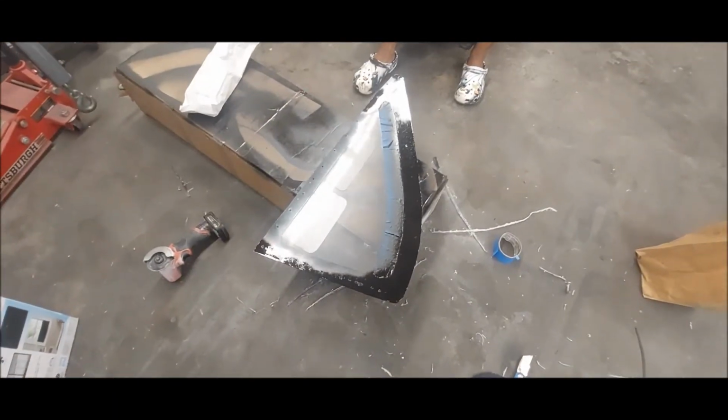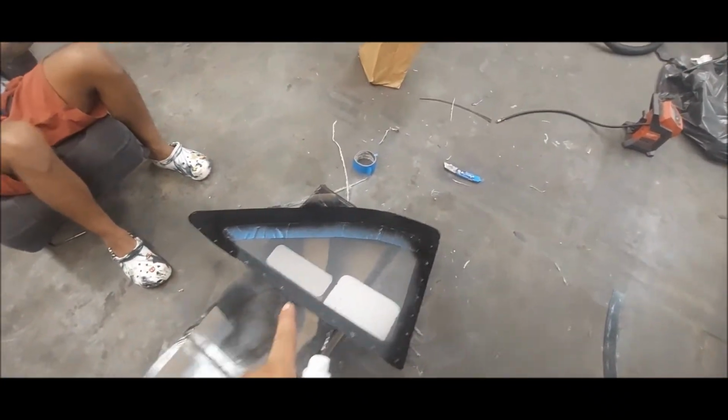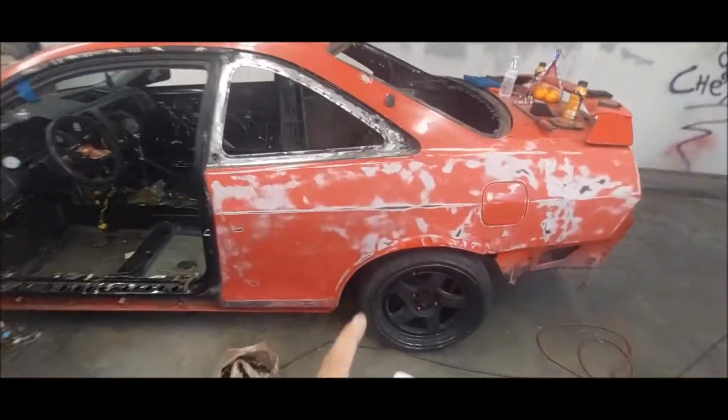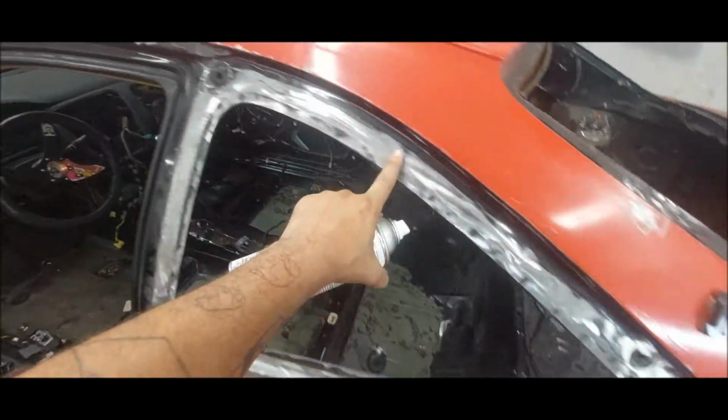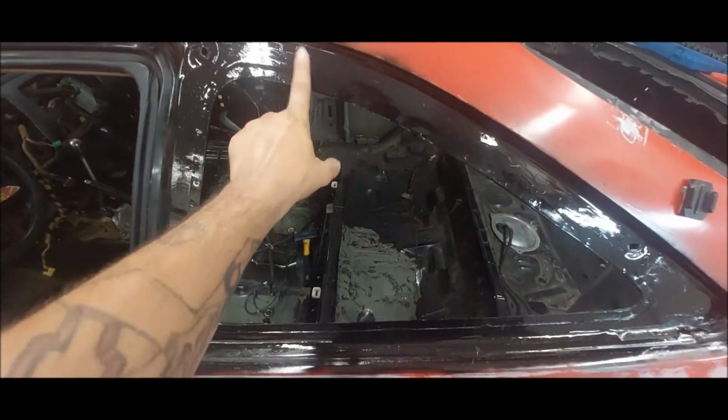Alright, so we'll go ahead and let that puppy dry. And while that's drying, where this is all bare metal, I'll wipe this down and paint that black as well. All right, so got this painted all black. Still a little tacky, so let that sit for a little bit.